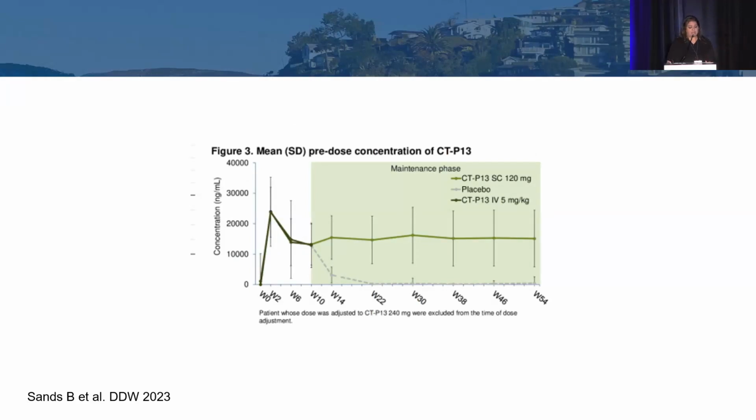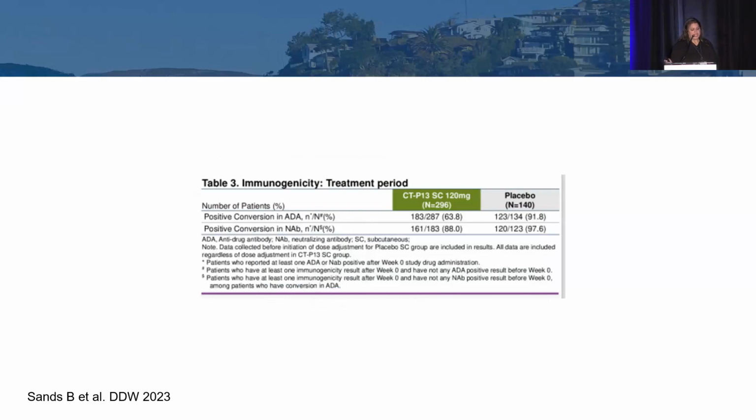But after randomization, the trough concentration of the sub-Q group were consistently greater than our target therapeutic concentration of 5. And as you can see, placebo drops off. The anti-drug antibody and neutralizing antibody in the sub-Q group were lower than placebo group at maintenance phase.